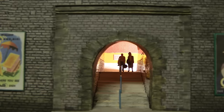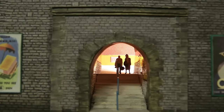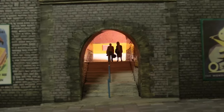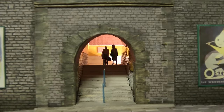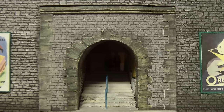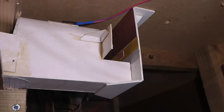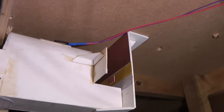I've just got to connect the LED up, and I'm sure the LED will illuminate the underpass a bit better than this temporary light. So if I just move the temporary light out the way, as you can see, it's not the actual light that's going to light up the underpass. So you can see it's all in darkness now. And this is how it looks underneath the baseboard. So it doesn't really actually connect up to the platforms.